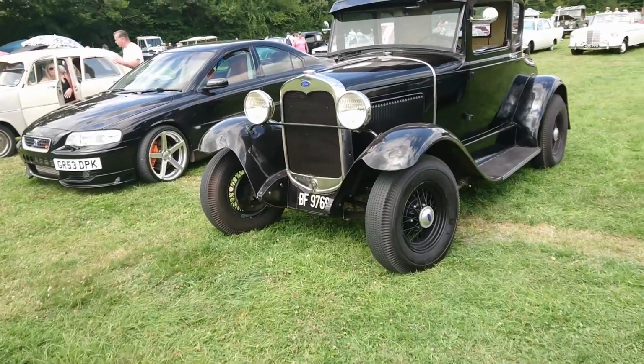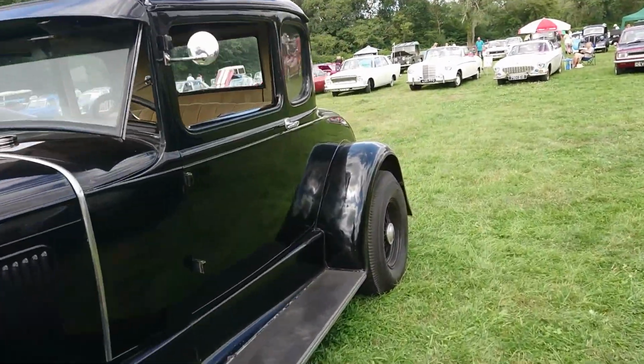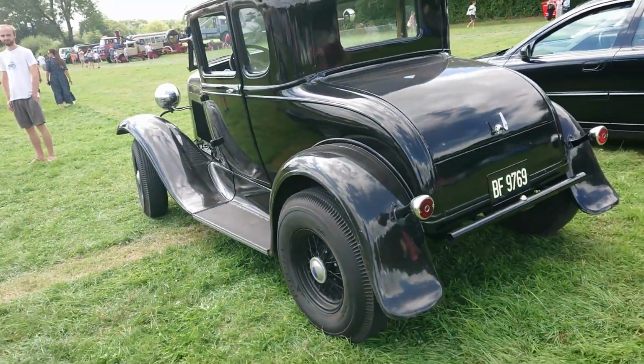So we will go on to this Ford Model 8 Coupe, I think this is, which will be from the early 30s. Probably imported from America. Wonder if that's got a sort of different engine in it now.